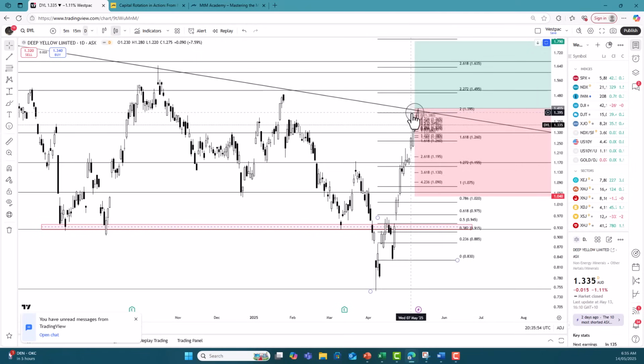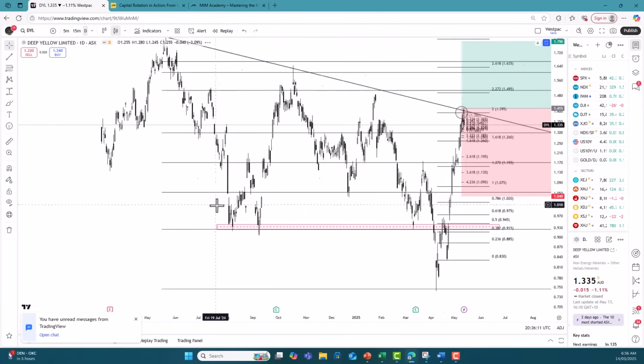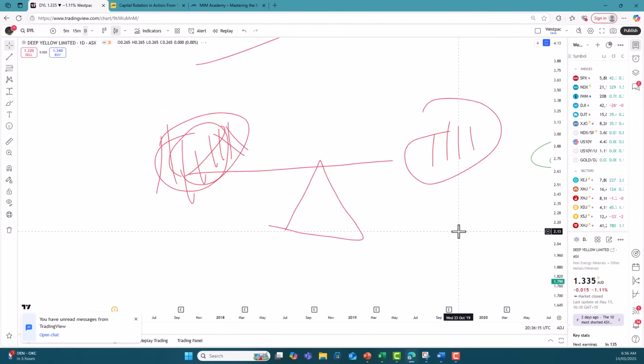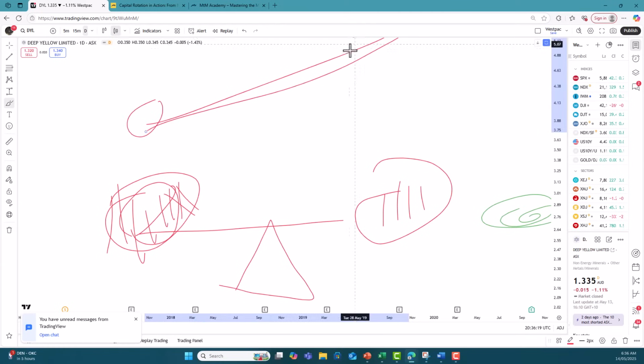So this is what people don't get. When I sold my NEM trade, I was up 33%. I locked in my gains because no longer was the reward worth the risk. I rotated into DYL because it was the opposite. So going back to my balance scales, okay, when I entered NEM originally, it's because it did this.